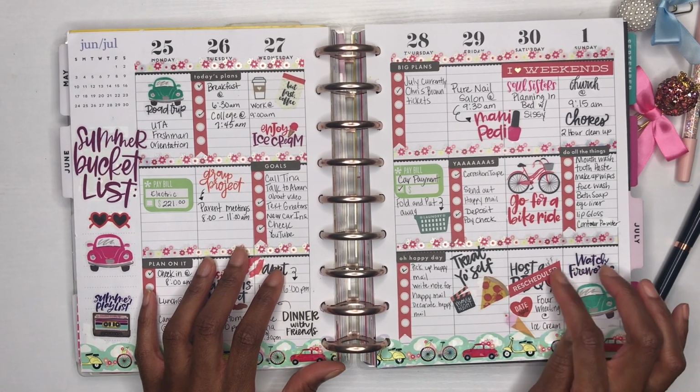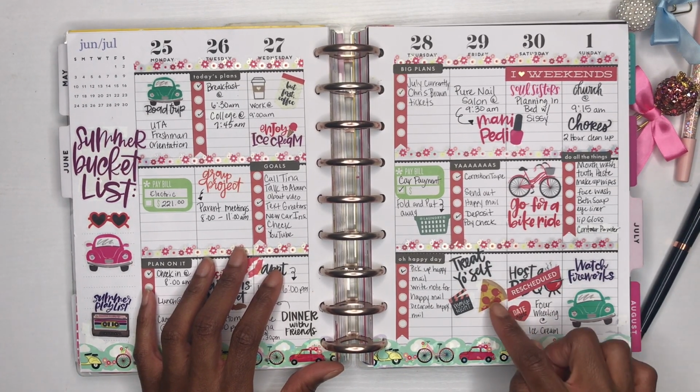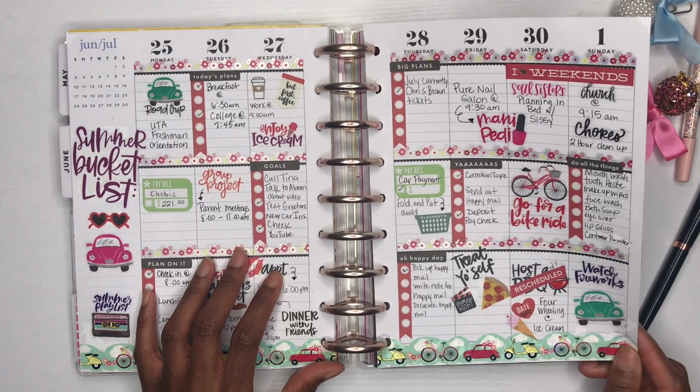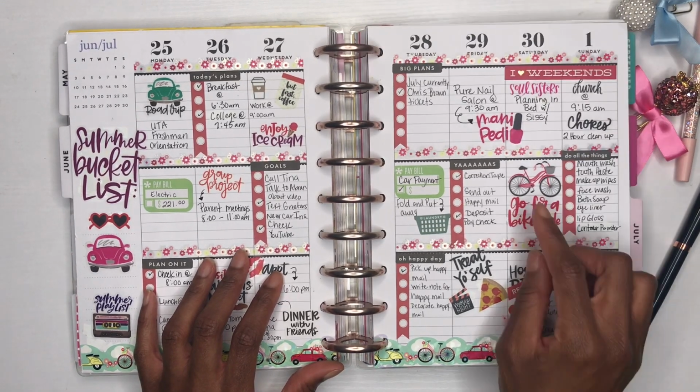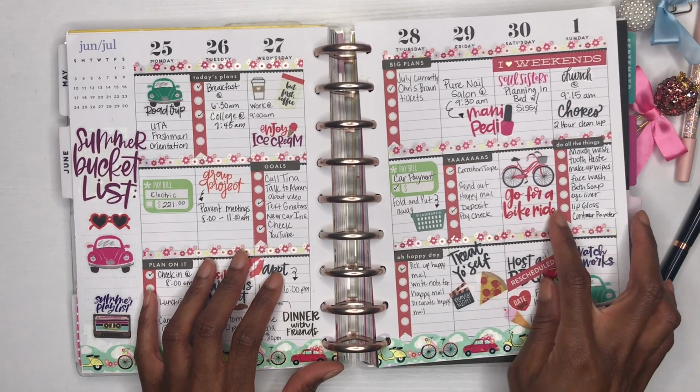If I could reschedule something, I'd still put that joint down and then put that sticker over it. Love it. Manny Petty. That's a really cute sticker. It's really cute. Go for a bike ride.